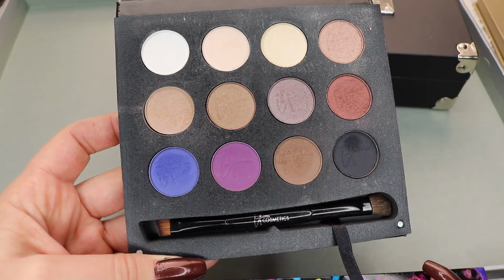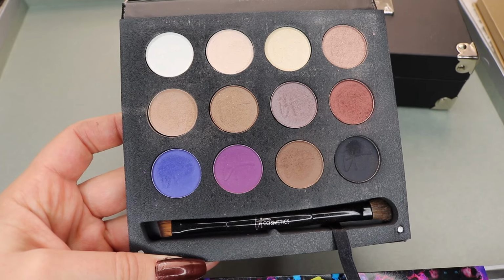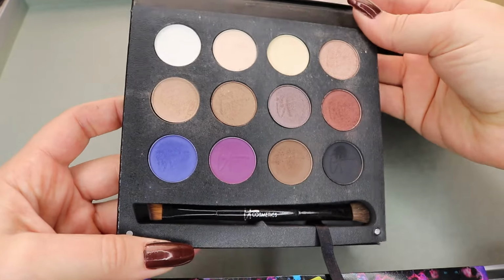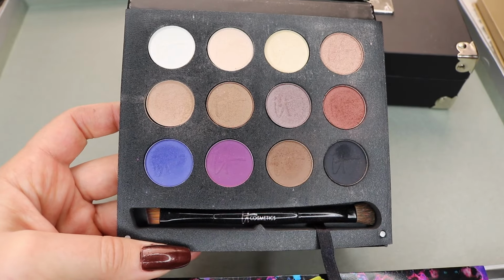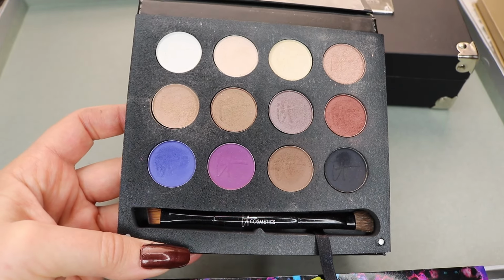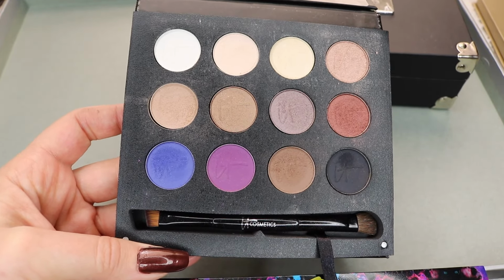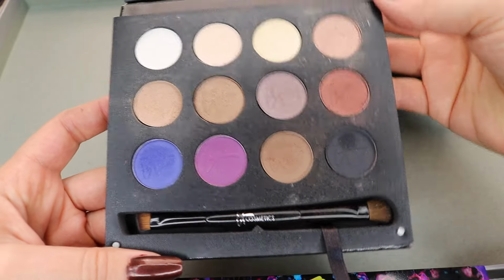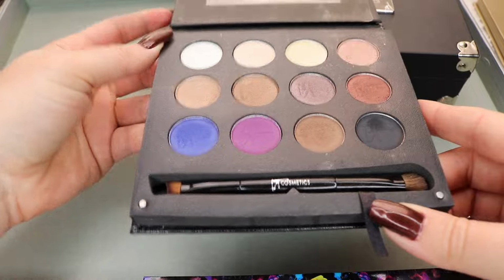I might pass it on to my mom, see if she wants to play with it, but I feel bad even doing that because I just don't think it's very good. So I'll ask her, but I'll be like, no, you don't really want this palette, but if you really think you do, I don't know. If anybody wants it, let me know. Because I feel bad just throwing it away, but I hate these shadows. They're not good.